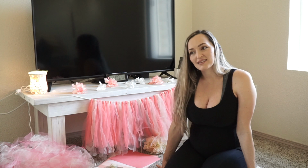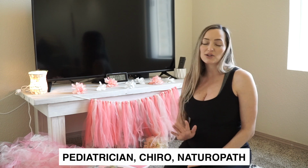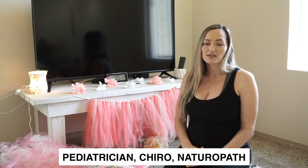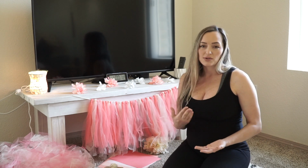The last thing that I can think of for the baby checklist is finding a pediatrician or a chiropractor, naturopathic pediatrician, depending on what your preference is. Just getting a plan of what you're gonna do if the baby has to go see a doctor or someone like that. It's just nice to be prepared for any circumstance that could happen.